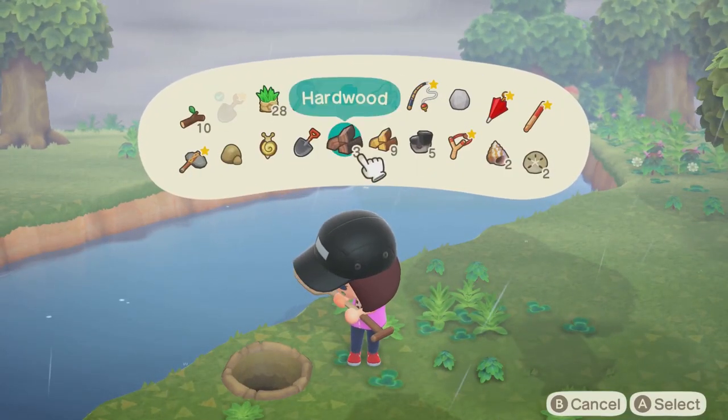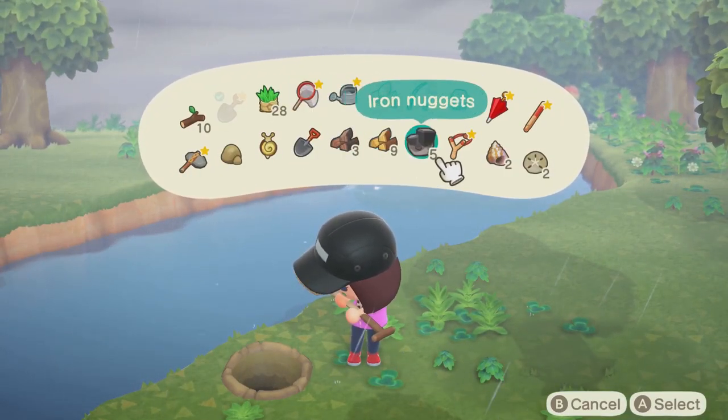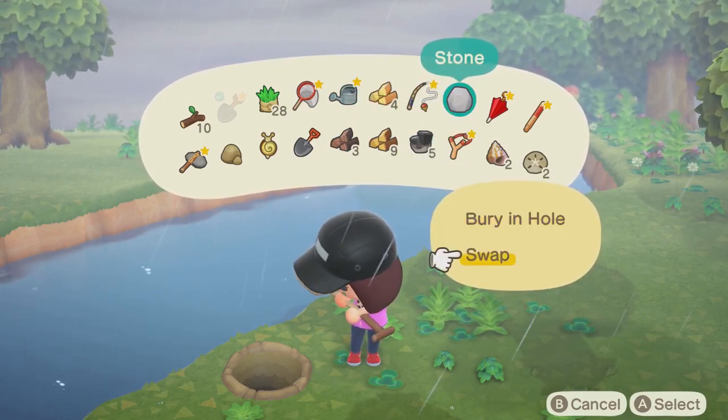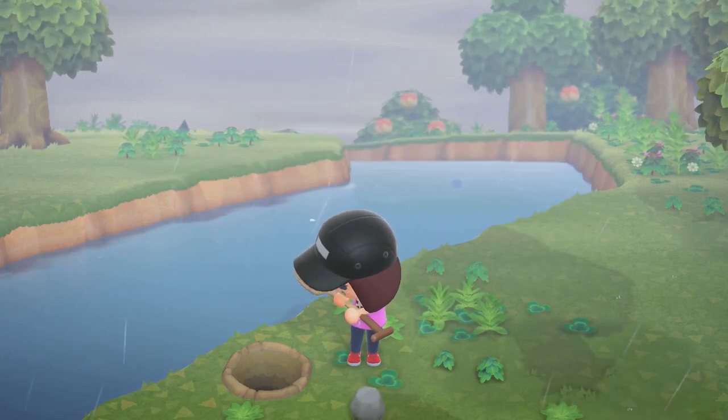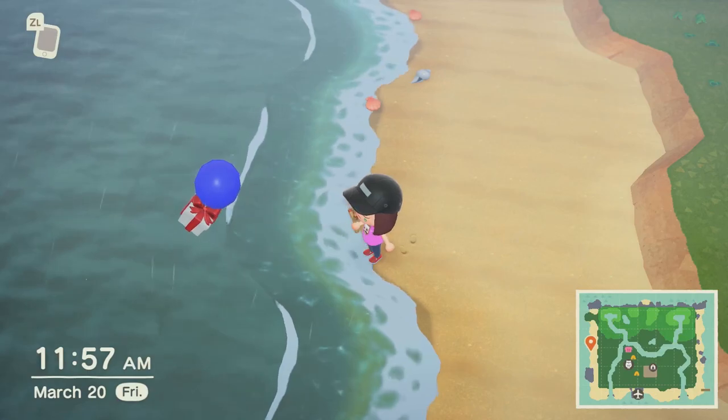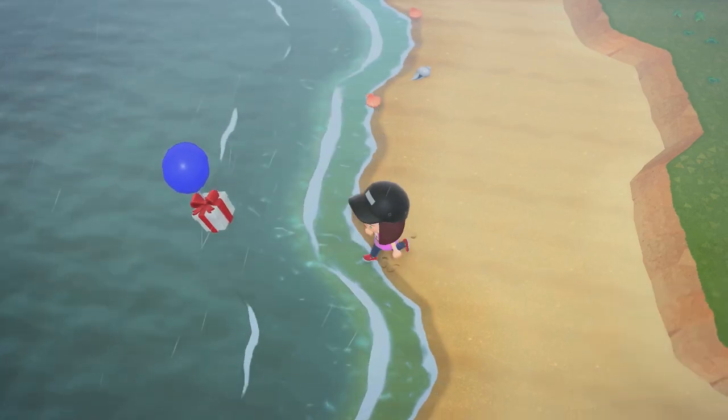Unfortunately, I guess Milky will put a stone down and then maybe just swap. Oh, and then I'll come back for you, stone. Oh no, Milky found a balloon with a present.